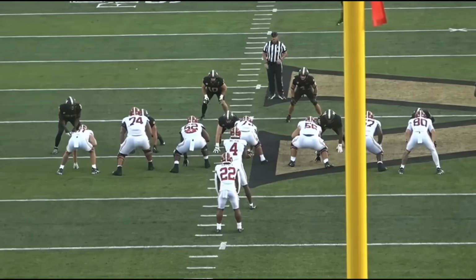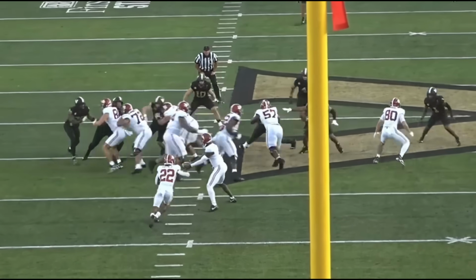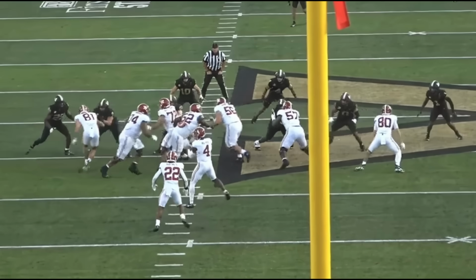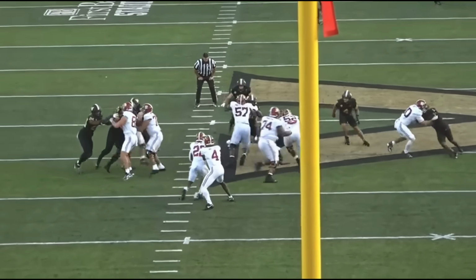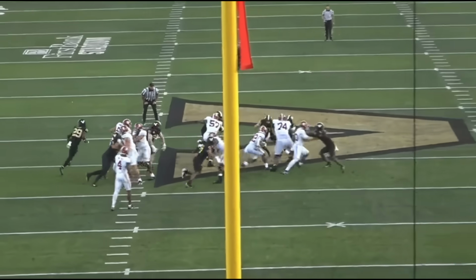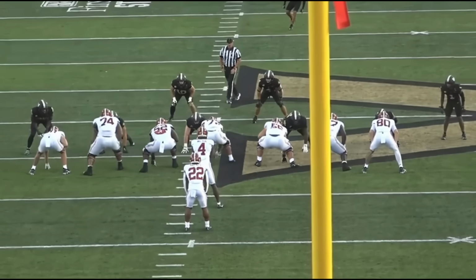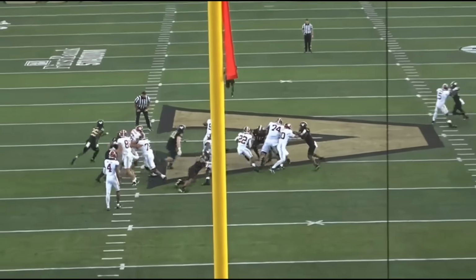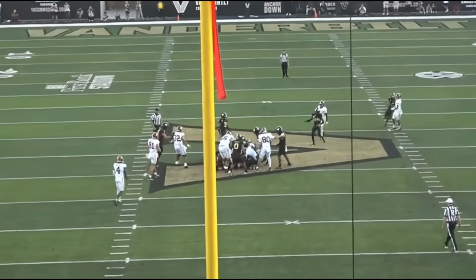And not only is he going to end up finding his guy, but he does a really good job to be able to flip the hips. He's going to end up making contact with the defensive lineman who looks to be spilling to the inside. And as soon as he makes contact with the defensive lineman, look at him end up flipping the hips. He does a really good job giving his running back that lane to the outside. That's a really, really good job right there by Booker to be able to find the guy he needs to make contact with, flips the hips, and gives the running back an opportunity to pick up a couple of yards.